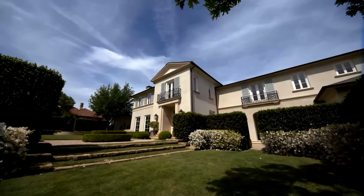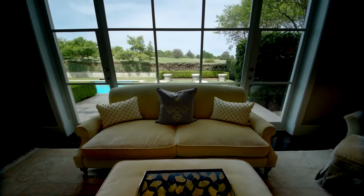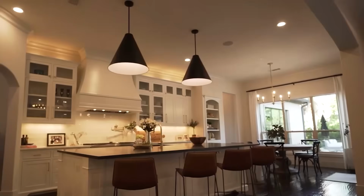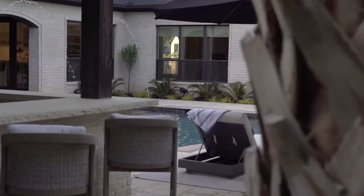There are lots here that are massive, 1 to 5 acres. When you have that much space, you can create private compounds that feel like your own personal resort. So many of the homes have resort-style pools with infinity edges and waterfalls, pool houses with full kitchens and entertainment areas, tennis courts maintained to club standards, and guest houses that could serve as luxury vacation rentals.